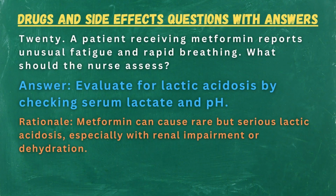20. A patient receiving metformin reports unusual fatigue and rapid breathing. What should the nurse assess? Answer: Evaluate for lactic acidosis by checking serum lactate and pH. Rationale: Metformin can cause rare but serious lactic acidosis, especially with renal impairment or dehydration.